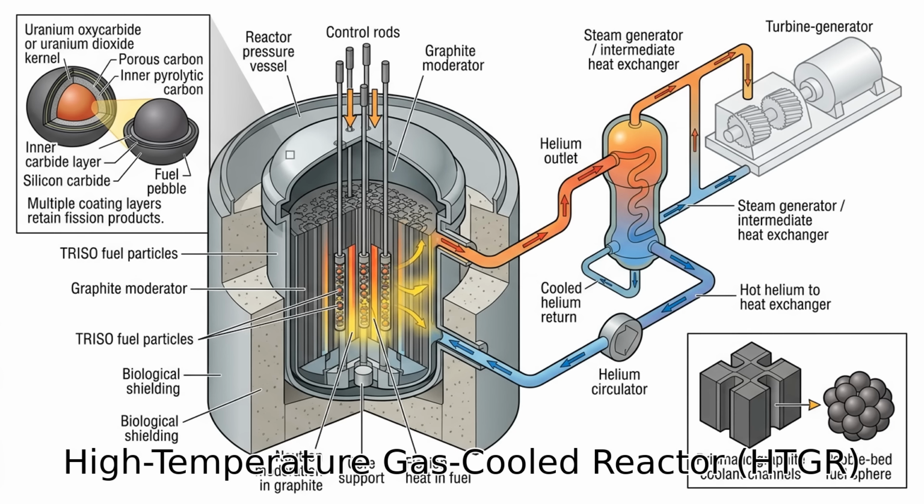High-temperature gas-cooled reactors use graphite to slow neutrons and usually helium gas to carry heat. Helium is useful because it does not easily become radioactive and stays chemically calm even at very high temperatures. The fuel is often packed into tiny coated particles designed to trap fission products. Some HTGRs use fuel blocks, while others use pebble-like fuel spheres. Because they can run hotter than water-cooled plants, they are attractive for making industrial heat as well as electricity.